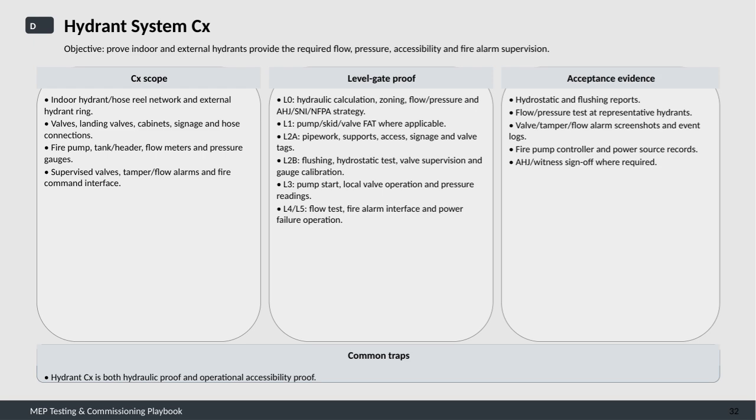Starting with the scope, the commissioning covers the entire indoor hydrant and hose reel network, as well as the external hydrant ring. It also includes critical components like valves, landing valves, cabinets, signage, and hose connections. Beyond that, fire pumps, tanks or headers, flow meters, and pressure gauges are tested. Supervised valves, tamper and flow alarms, along with the fire command interface, are also under scrutiny to confirm they are functioning correctly. The process is broken down into a series of level gate proofs, each targeting specific stages.